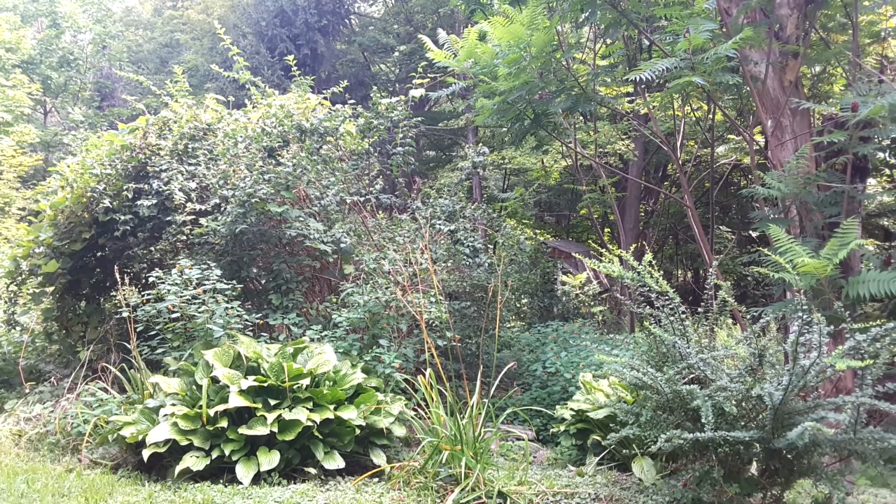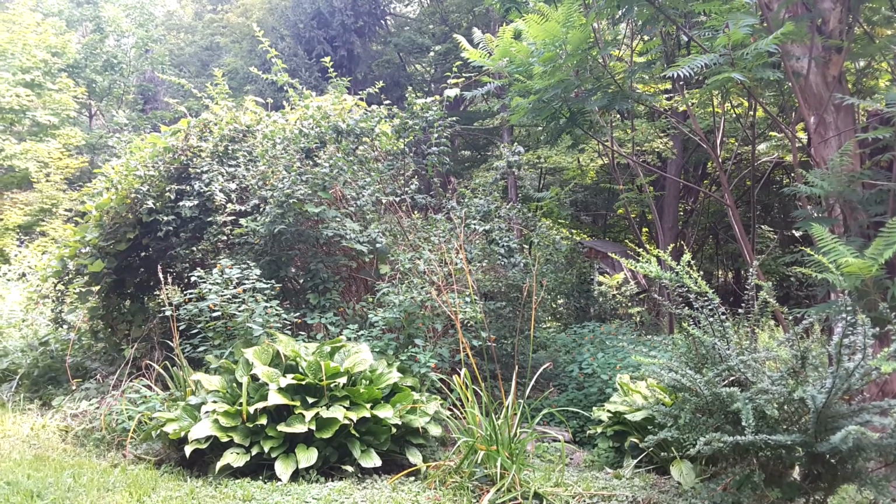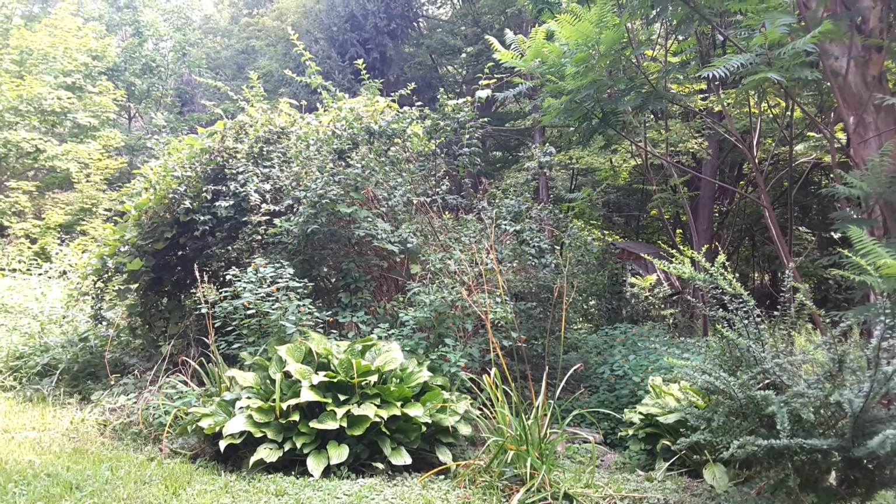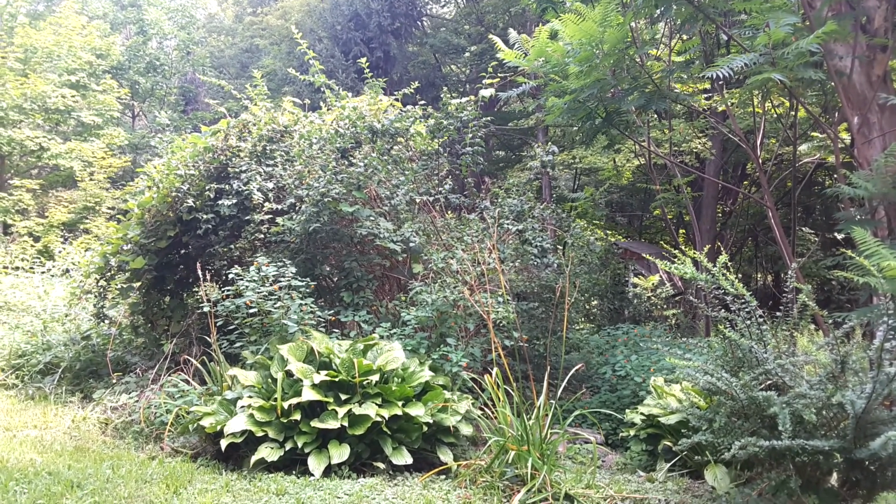Hostas growing in full bloom. I got them all over the place, behind me and everywhere. Looks overgrown, but it's actually, well, I guess it is overgrown, a little bit in the back there.